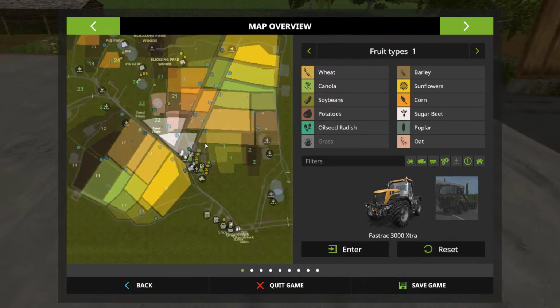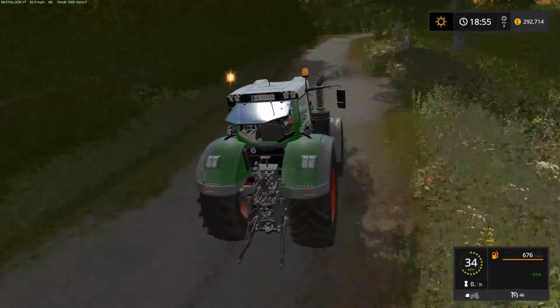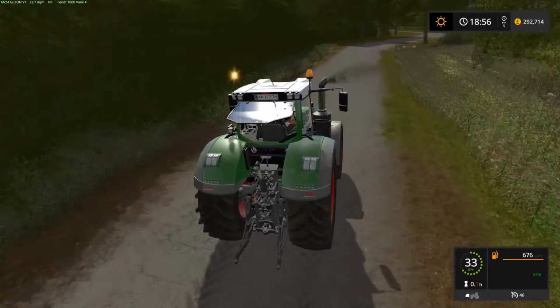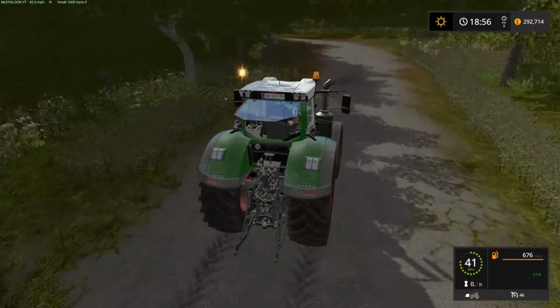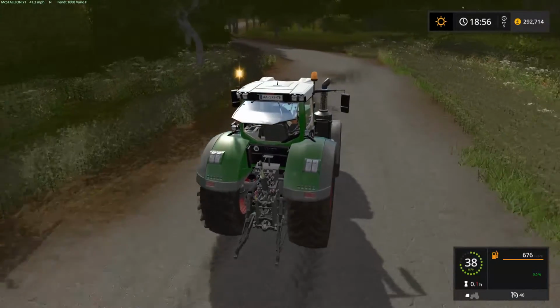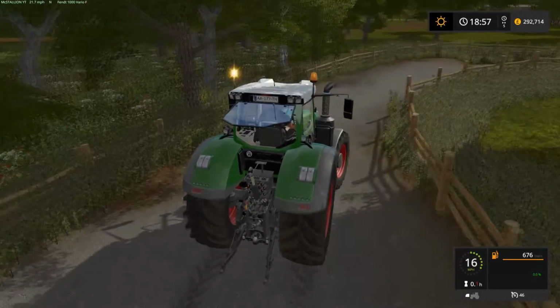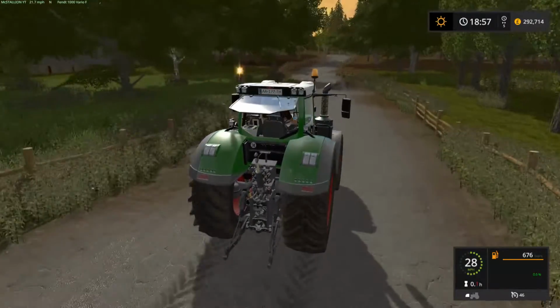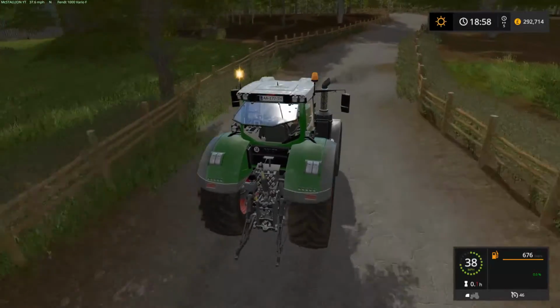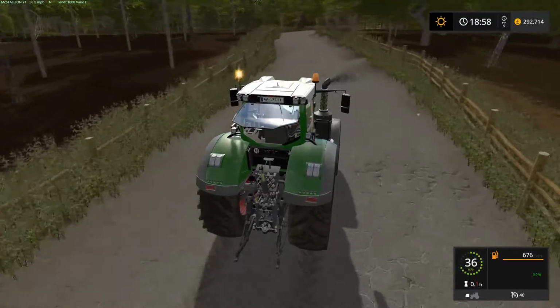So we will go and have a look at field. Shall we go and have a look at field 14? But we'll go around this way because we've not been that way yet. As you can probably see in the top right hand corner of the screen, we've got nearly £300,000. That was actually an error on my side. What happened was I accidentally sold this tractor that I was busy with. I went into the shop to see how many horsepower it had, and for some unknown reason I clicked on the sell button and it sold it.